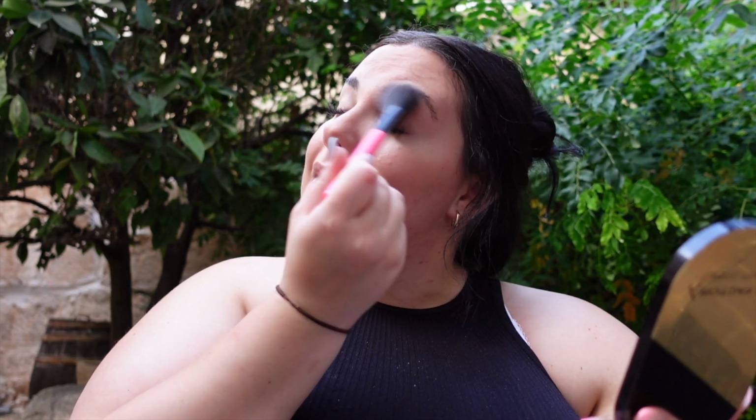And also I'm bronzing up my lids because that means I don't have to do eyeshadow, which is great.